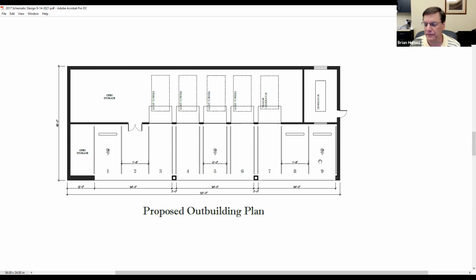So you wouldn't have public in those areas. It would be fire vehicles or fire personnel. So it's not a hindrance to get to the equipment that's behind, but you'd have an area to grab and go. We have a double door on parking space 2, which brings you into just open storage.